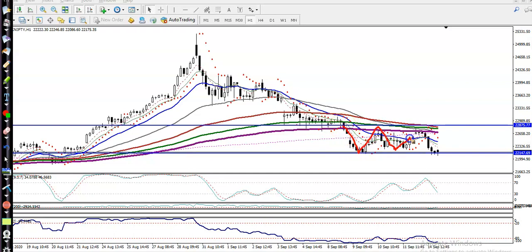Alright, so if price break this lower point at the level of 22,150, so we are looking for short below this level. Or if price break this level 22,875, so we are looking for buy. Alright, above for long term, remember, not for intraday.